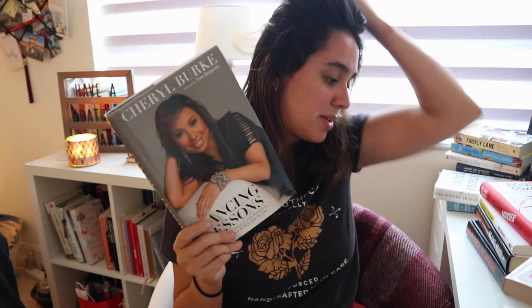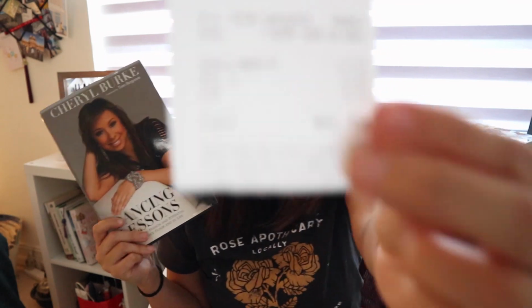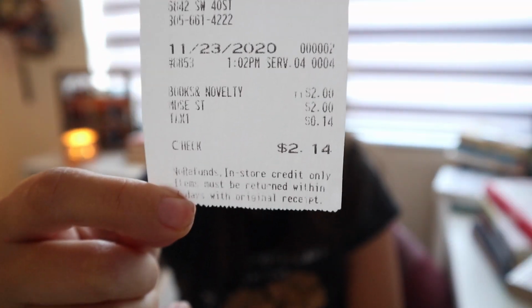As I was saying before I was briefly interrupted by these receipts, I got this book at a Goodwill, and I found it for $2. Here's the proof that I got this book for $2.